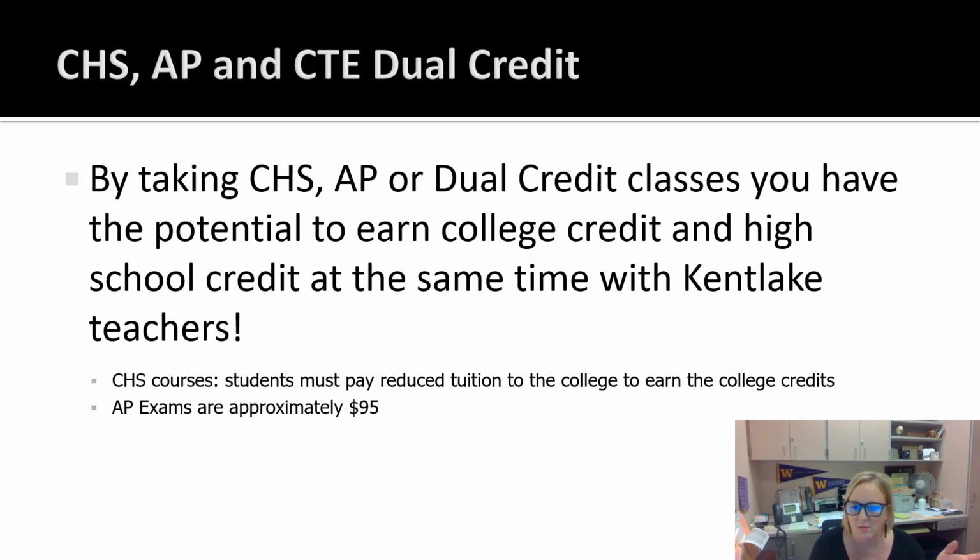Prices range from anywhere from $100 to $350 per college. It depends on which college it's through, but that's a potential to earn college credit for classes that you're taking here at Kent Lake. Another way to earn college credit is through advanced placement exams.